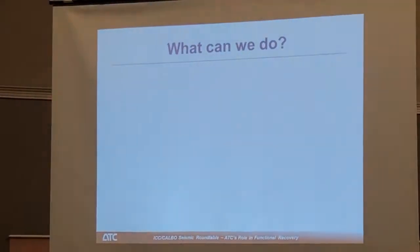The current seismic design paradigm is one earthquake, and buildings may not be repairable. Resilience concepts need us to use those buildings for more than just one event, for the next event. We're going to be in these buildings forever. Theoretically forever. So what can we do?